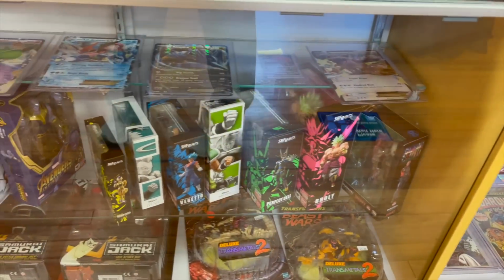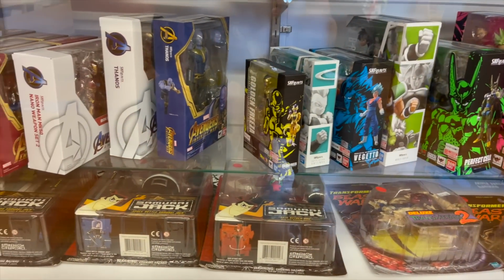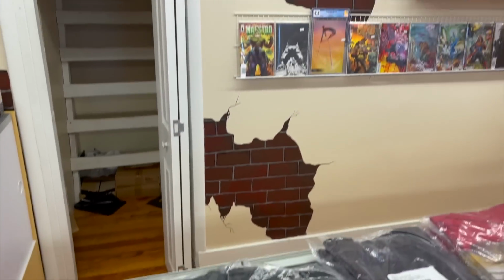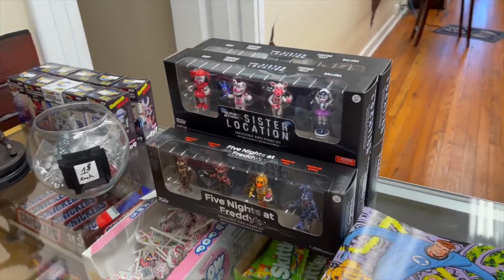Some SH Figuarts in here. So yeah, just a really cool spot, guys. So if you're in the area, definitely come out here and check out Doc's.